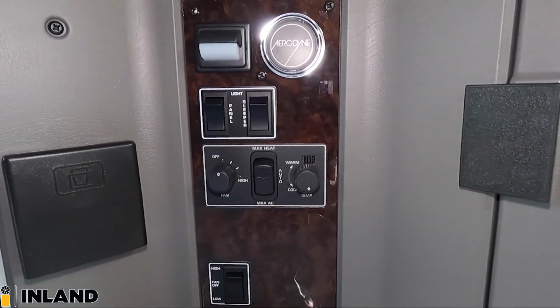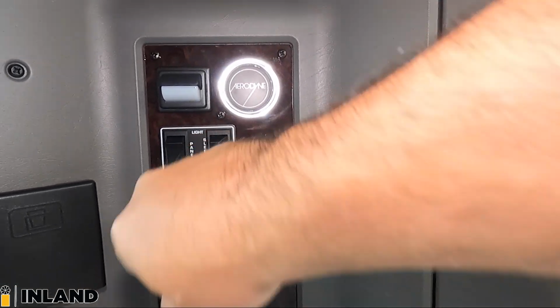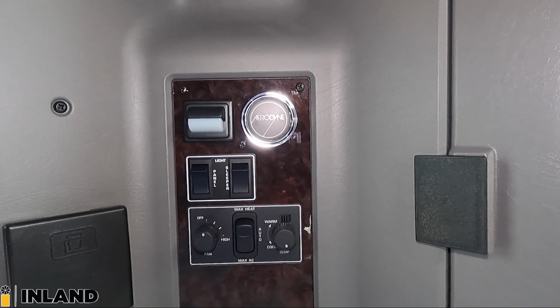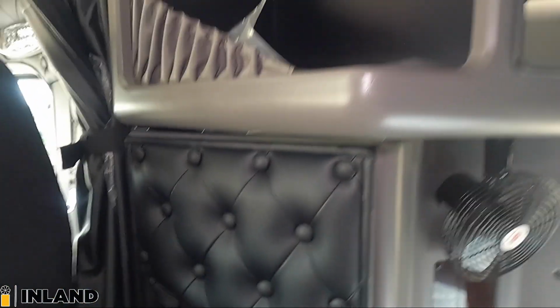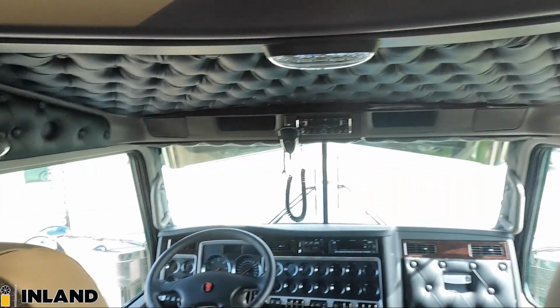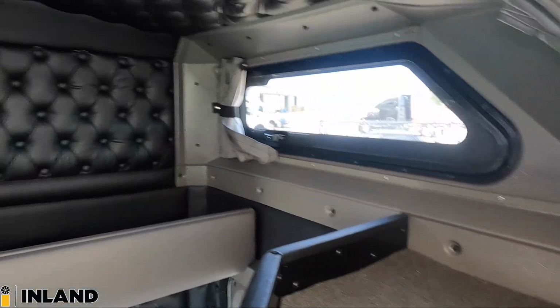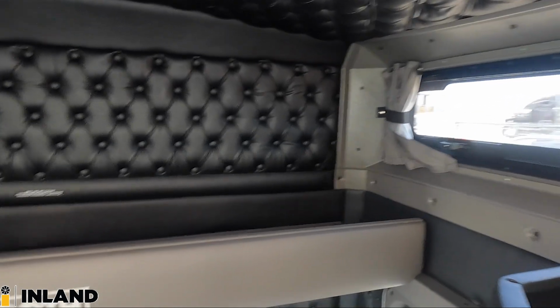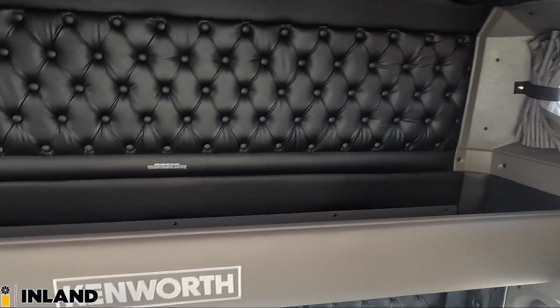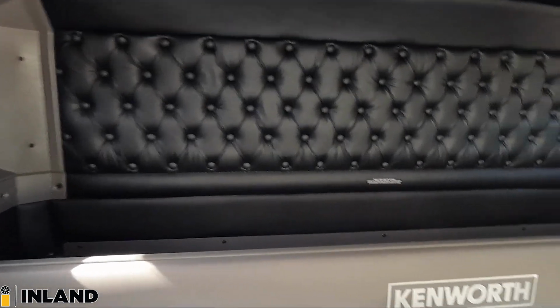Right here, we have the HVAC controls for the bunk when the truck is running, and then the interior lights for the bunk as well. And then as far as up above, there's storage right here. We have storage up above on this side. Same thing over here. We have lots of storage right up there. And then all along the back wall, we have this shelf, which is a nice way to do it with the 72 stand-up. You can get the shelf back here, which gives you quite a bit more storage space as well.